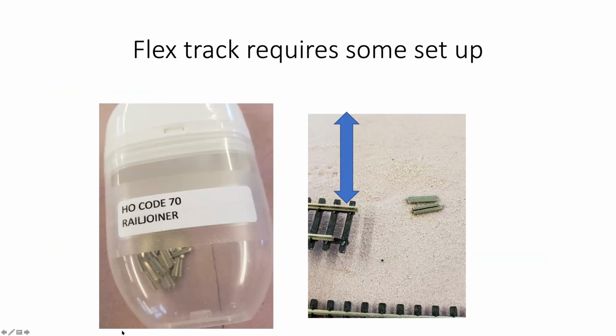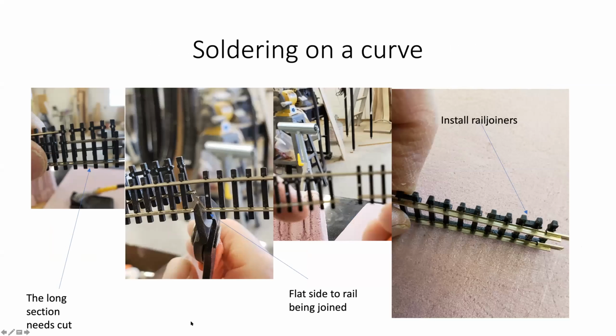On the next screen, I flex the track and bend it around, and you know one section will become quite a bit longer than the other. The long section needs to be cut. Now I found on your clippers there's a flat side, and you want the flat side kept towards the rail stock you're going to be keeping. And so I trim, and on the top side you have to actually cut the plastic underneath the rail. On the bottom side you see there, I'm actually cutting the rail. So flat side of the rail being joined, cut, and then the plastic underneath, then you can pull that section right out.